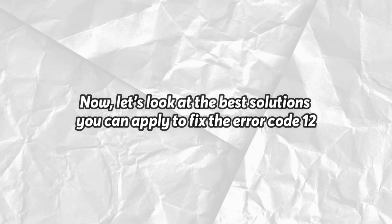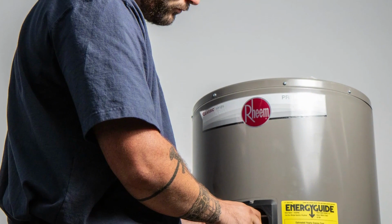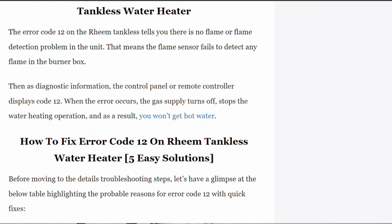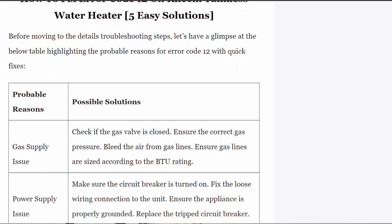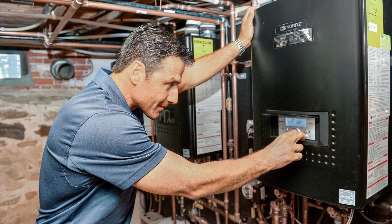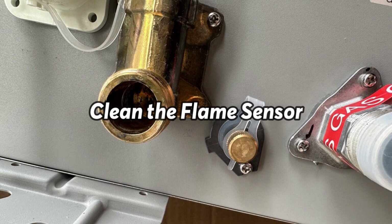Now, let's take a look at the best solutions that you can apply to fix the error code 12. Inspect the gas supply channel. If you suspect the water heater is not receiving enough gas, follow these steps. First, switch off the heater system. Then check the gas tank's levels to make sure there's enough fuel. Ensure the hose is straight with no bends. Check for gas leaks by turning on the supply lines. If faulty, replace.